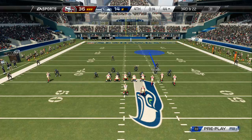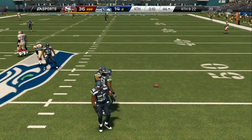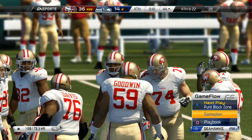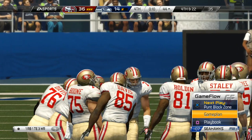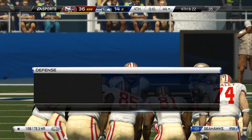This long drive continues. They'll go shotgun here. Getting away from the pressure. He had no time to get set. That time, awesome job by avoiding a sack by the quarterback. Gets out of trouble, gets outside. Hey, even though he doesn't get a completion, good job avoiding the negative yards. Big play.